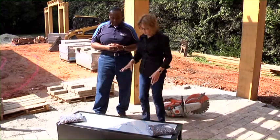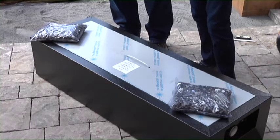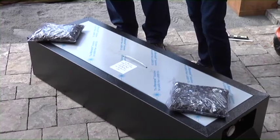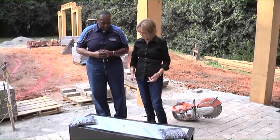All right, so now we've got a top over this. This is a stainless steel top, and it's covered up to protect it. So that top goes on it when you're not using it to keep it clean. Absolutely, it does. And then that goes off, and what do we have inside of it?